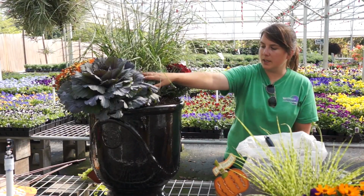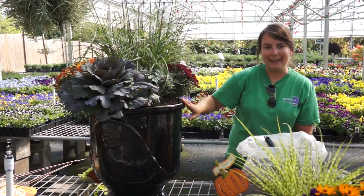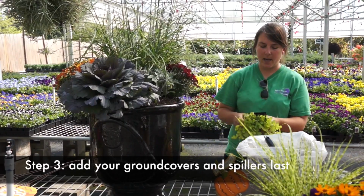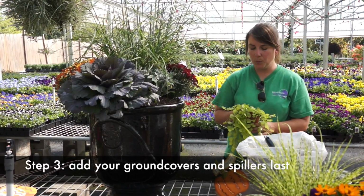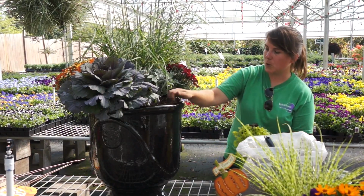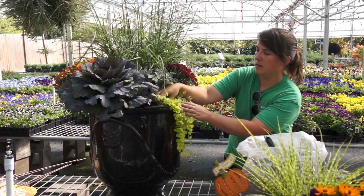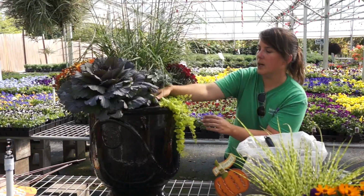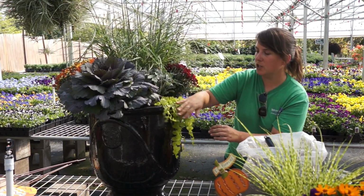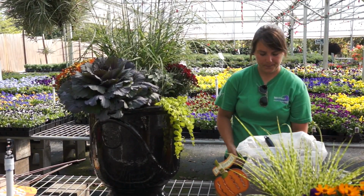Okay, so we've got our Dusty Miller in, and since we're going to put a pumpkin right here, I'm going to go ahead and make the pumpkin a little bed. That way we also have a spiller coming off the side of our pot. We're going to use Creeping Jenny. It's a really good perennial, does sun or shade, and it trails very well. So I'm going to stick that right there. This also helps too, further on in the season, if you lose your pumpkin or you want to change it out for a different season, the Creeping Jenny will fill in this gap where the pumpkin was.